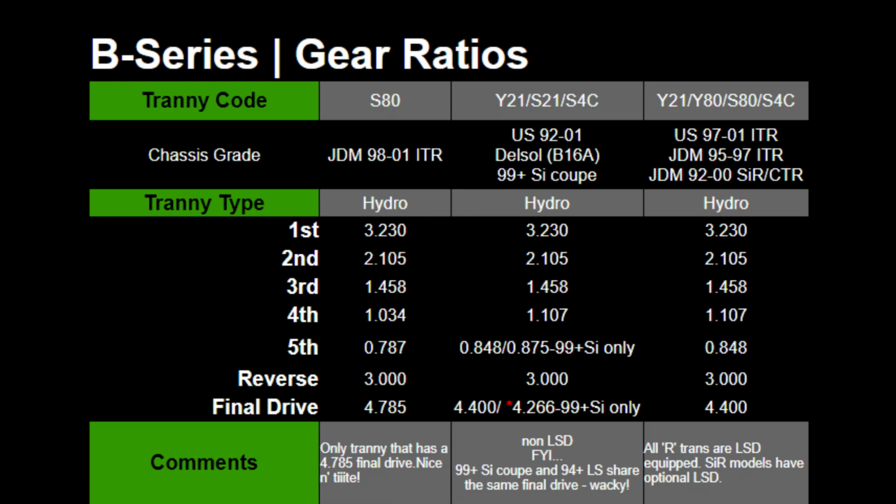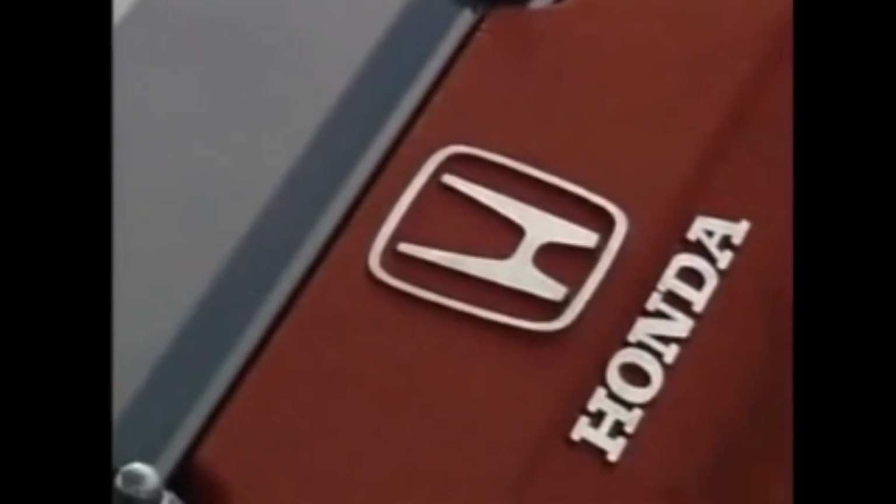Next, we're going to talk about the weight. So the weight differs slightly from that of the USDM Integra Type R. So the JDM Integra Type R weighed in at about 1,060 kilograms, and I'll put the conversion up on the screen for you.